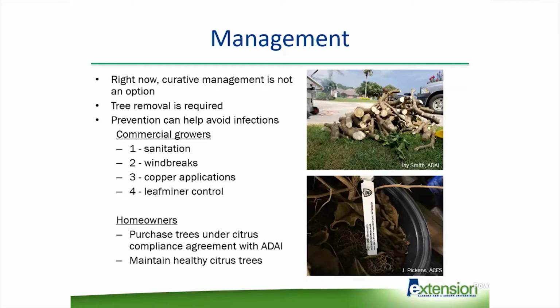And for commercial growers, this includes sanitation, windbreaks, copper applications, and leaf miner control. For homeowners, prevention is going to be purchasing trees that are under a citrus compliance agreement with the Department of Ag, and not going out to a flea market and purchasing trees that somebody has brought in from other states that will likely harbor some of these diseases. And then maintaining healthy trees if they're in their landscapes.